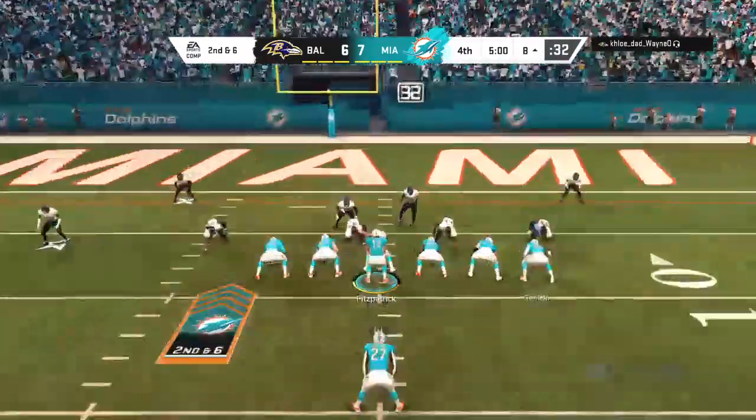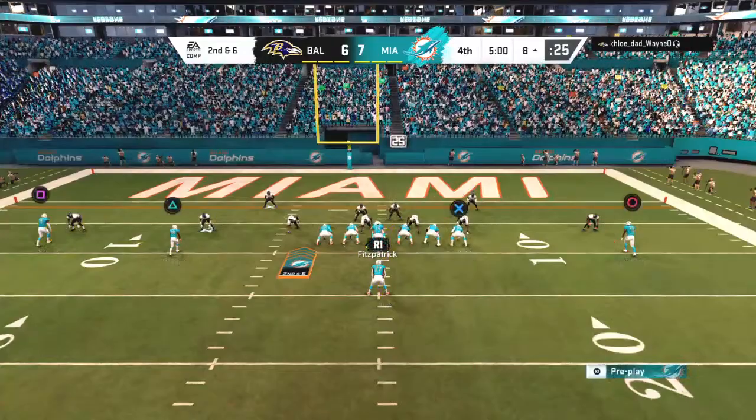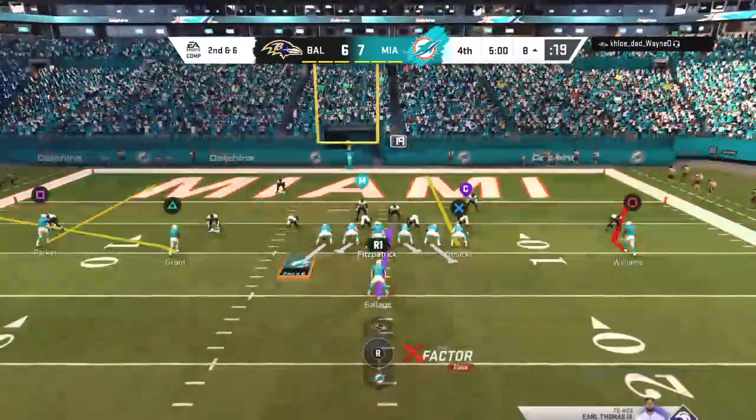Mike 48, Mike 48. 52 and 56, 52 and 56. 48 to Mike. Hey, Zoo. Left. 48. Hey, we got Mike the 48 right now. Let's go. Hey, let's get some penetration here.